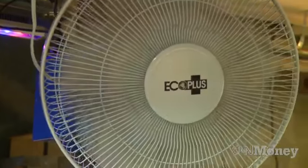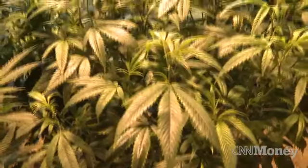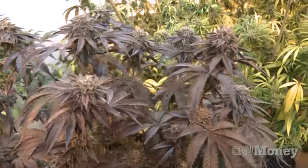Lighting, fans, climate control, dehumidifiers, even carbon dioxide generators. Growing marijuana indoors uses a lot of energy. There's nothing economical about growing cannabis indoors. If that's any part of your question, no. They don't grow anything else indoors.